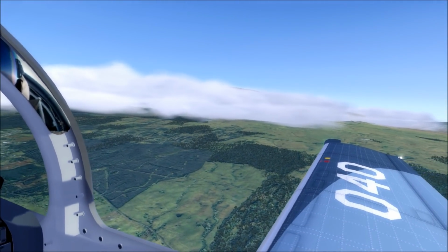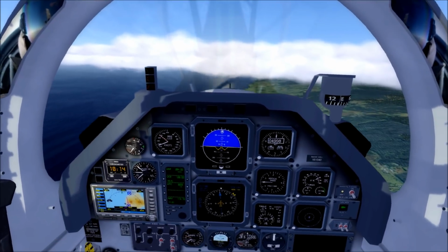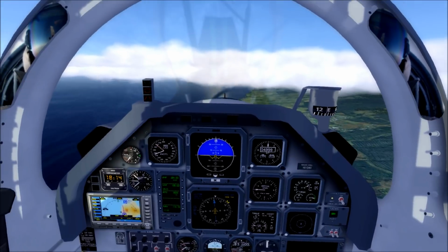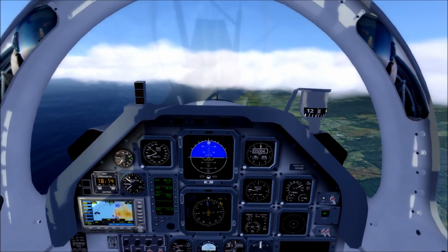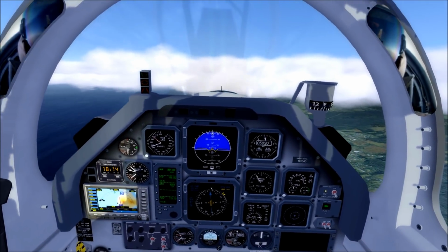Alright, I really don't want this to end up being an IFR flight, so I'm thinking now would be a good time to come off of the altitude hold and see if we can get below that cloud deck here. Alright, so altitude hold should be off. I do have full authority. Yep.